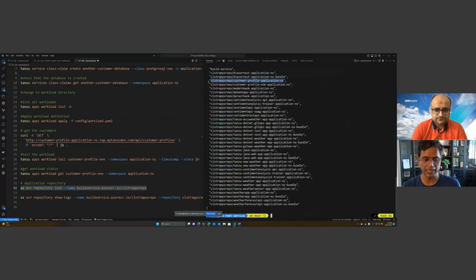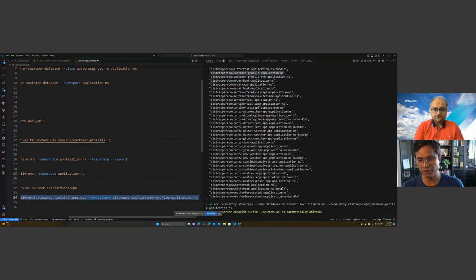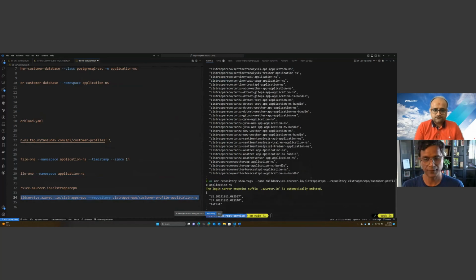And this is a completely scanned image, which has been verified in terms of the number of CVEs that it has, and the organization is made aware of how many CVEs it has. And the developers are also very aware right from day one, as soon as they start building their application. So this is how you'd use TAP to enforce security and to make sure that security shifts left as early as possible. You could also figure out additional metadata and other information based on your container image.